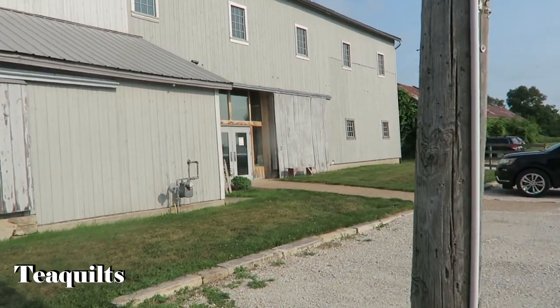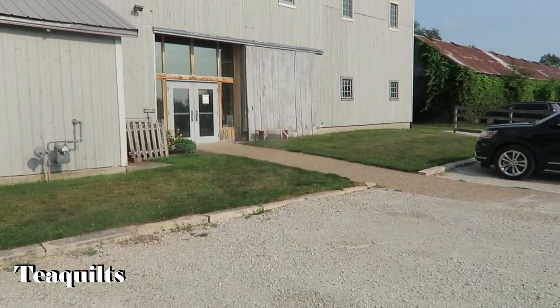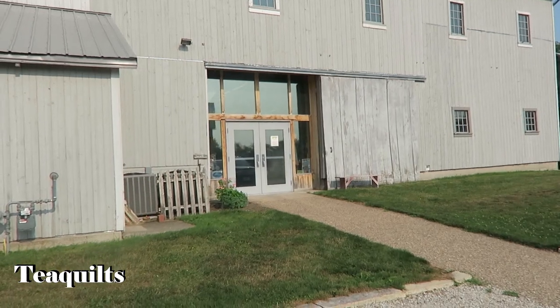Trying to make sure I don't stumble on any rocks here, any of the gravel. And this is the entrance door.